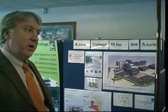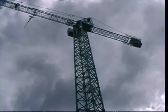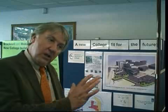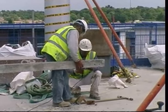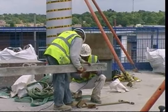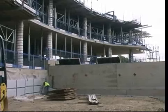But the same process will now continue until September as we put the 3rd, 4th, 5th and top floors on. And there'll also be a bit we're calling the prow, which actually oversails the roundabout, which will give the building its distinctive shape. So this is the start of the frame. When it's complete in September, you'll be able to see the whole outline of the new building in terms of the concept and the shape.